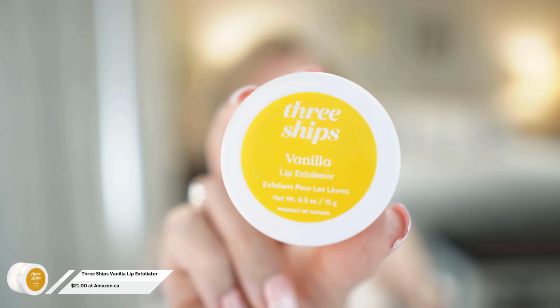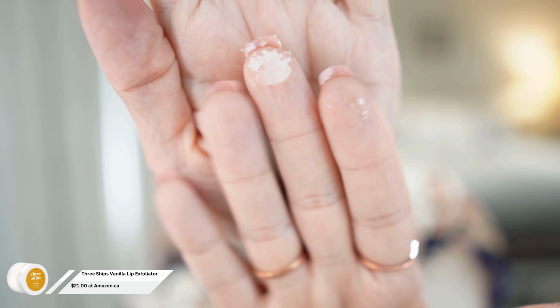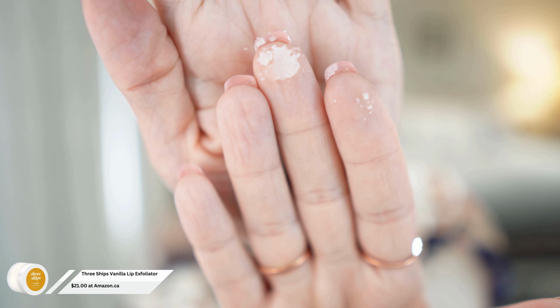I purchased this off Amazon. It's 3 Ships Vanilla Lip Exfoliator. I was impressed with the packaging. I thought this was super cute. Glass bottle, frosted. Now the problem with this is it is so hard. Just trying to get it out of the bottle, it's actually too dense, and trying to exfoliate the lips, it's falling off everywhere. It's just not a good fit for me.